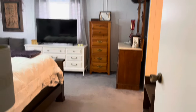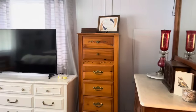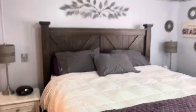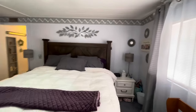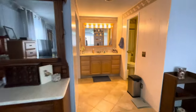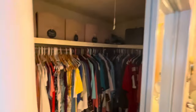And now my favorite part, the main bedroom. Look how big this is. Really cool dresser there. Big. That's definitely a king size bed. Fits in here like it's nothing. Over here you have double closets. Then of course your bathroom.